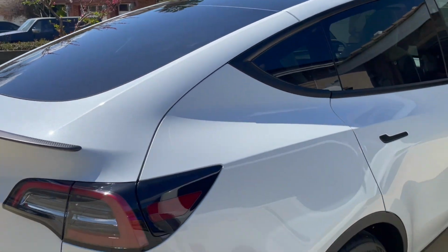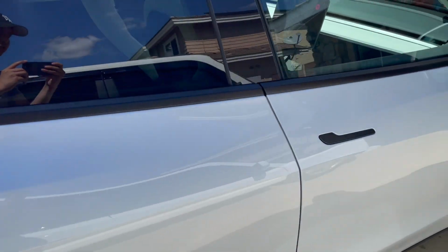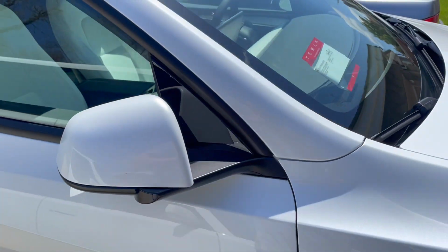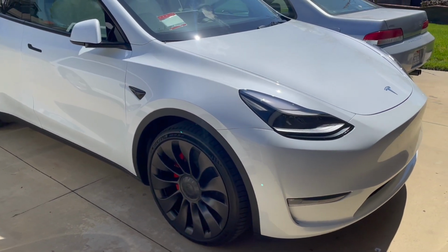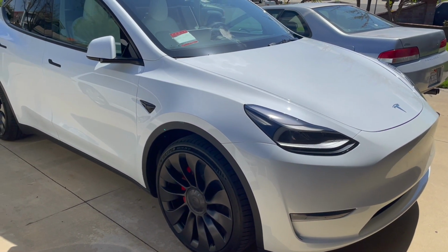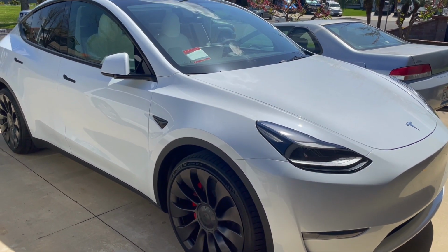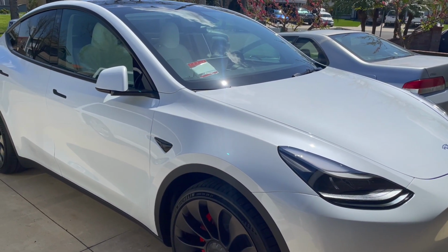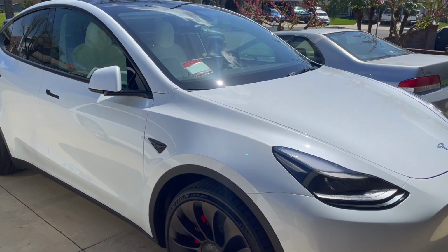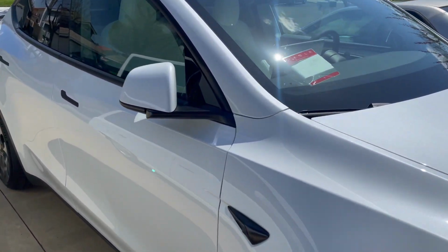I walked around, didn't see anything wrong, and I told the service advisor I didn't see anything wrong with it. So I accepted, and once we accepted, he showed me where on the app to hit accept. And once you accept, the car unlocks and the keys are in there. Once the car is unlocked, we're able to open up all of the doors and all of that.